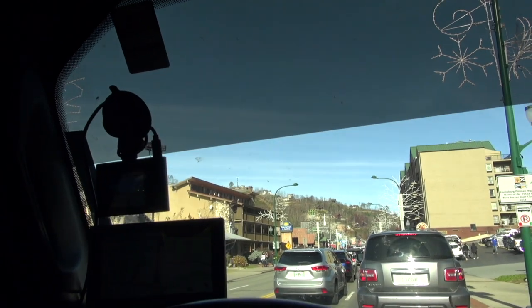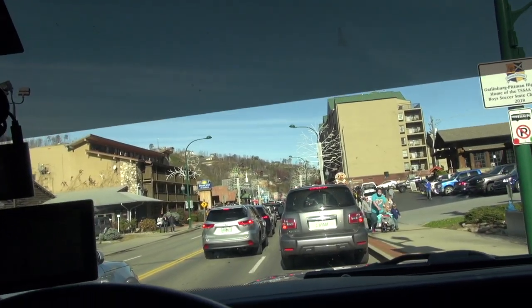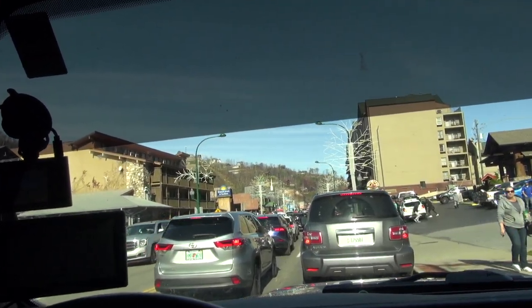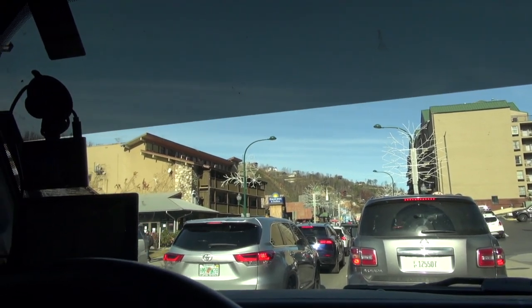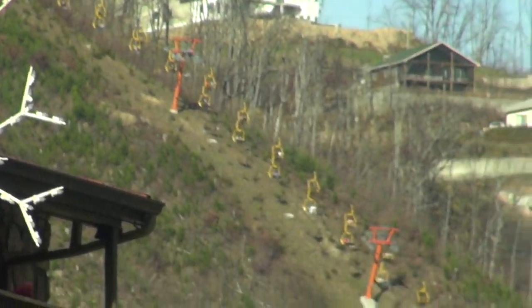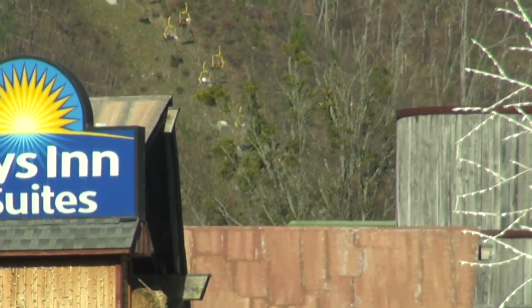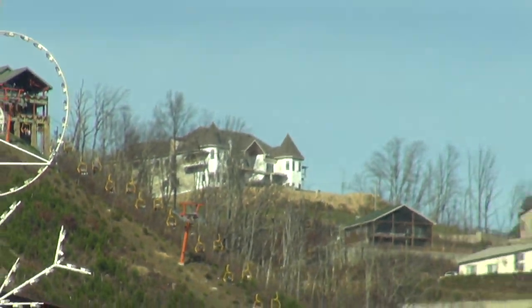And I don't see any of the Ober Gatlinburg shuttles running. Are they closed today? I haven't seen one go. And look at those. That's a chairlift on the side of that mountain. Look at that. And I get on that not really thinking about how steep it is and crazy to get on.